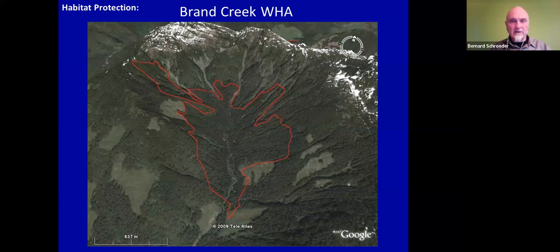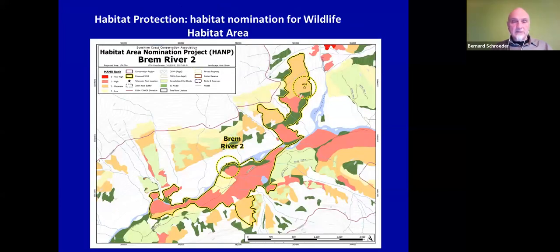It's the actual habitat. This is another place that I nominated at the request of the Sunshine Coast Conservation Association. They wanted to work with me on nominating some wildlife habitat areas through that region that they could put forward to the province. And some of these areas, I think, are still under consideration. And this particular spot in Brem River shows the higher quality habitats. It shows the outlined area. It shows some nests that had been found on some telemetry studies.